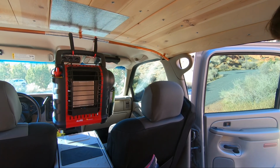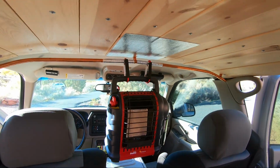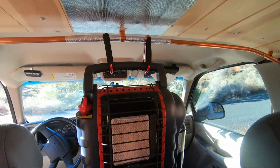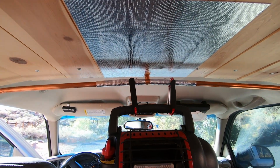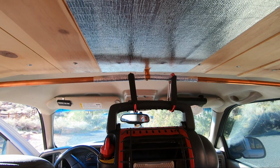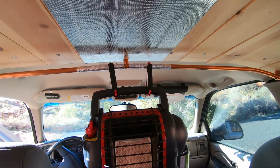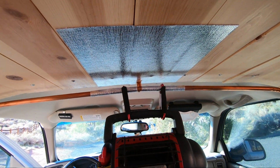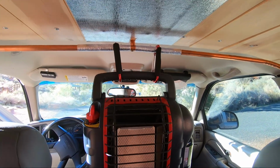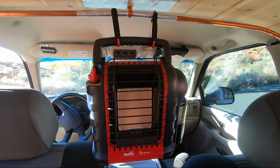This is our Mr. Buddy heater, and we figured out a way to hang it, as you can see. These are some cheapo carabiner thingies. And because the first time we did this, we realized that the heat radiating up here was making the roof panels pretty dang hot. Also, this copper tubing got quite warm. In fact, it's already a little warm. So this is an experiment where I've got this adhesive heat shield and put some on the ceiling and then put some on the copper above it. The idea being that will help reflect that heat back towards us.